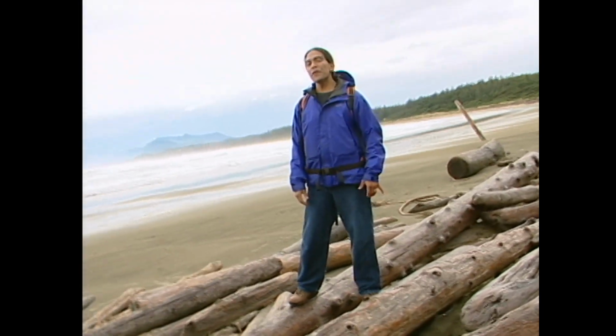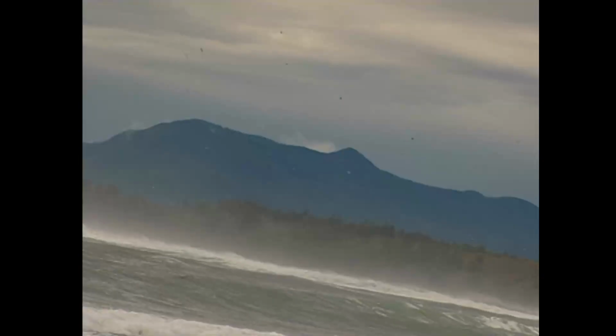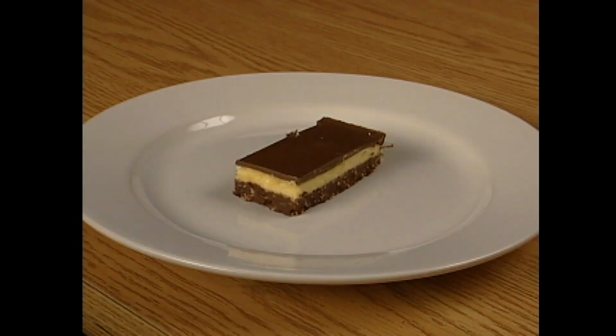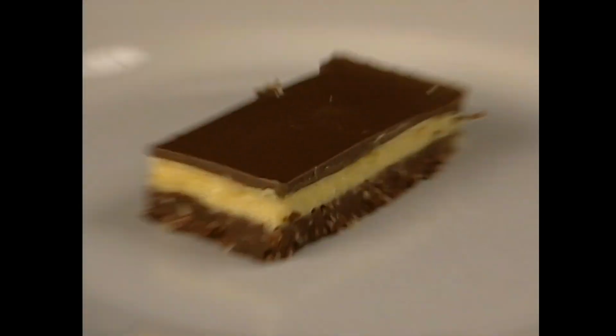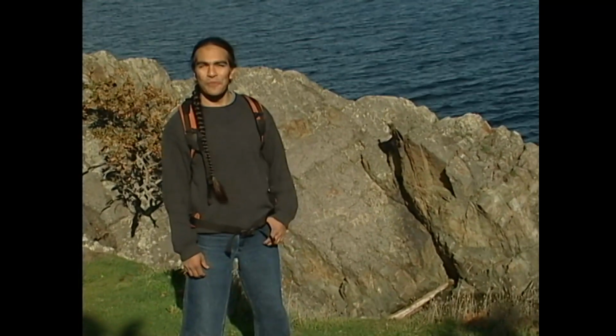Today on CG Kids, we are going to Pacific Rim National Park Reserve of Canada to learn about the coastal rainforest and the intertidal zone, and go rock climbing in Nanaimo, BC. Oh, and harness the power of the Nanaimo Bar. So let's get outside on Vancouver Island.